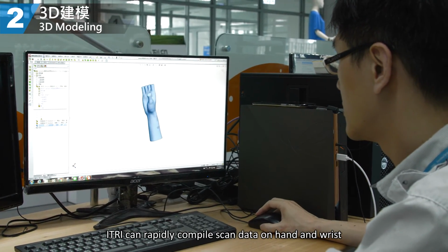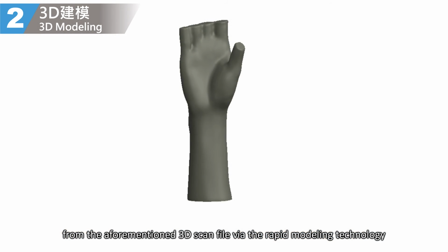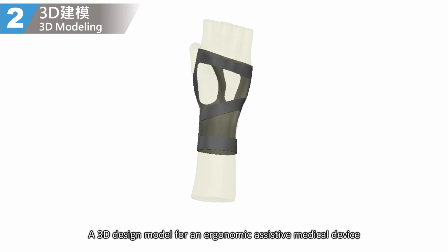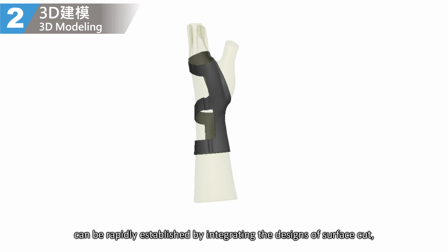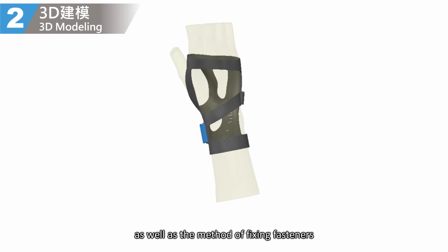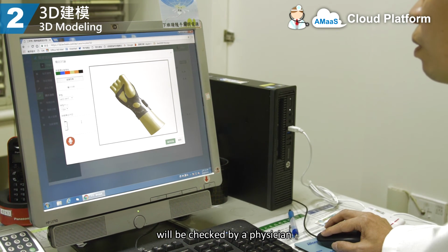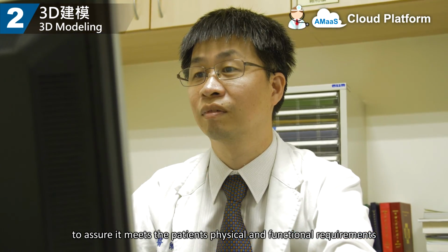ITRI can rapidly compile scan data on hand and wrist from the aforementioned 3D scan file via the rapid modeling technology based on a physician's recommendation. A 3D design model for an ergonomic assistive medical device can be rapidly established by integrating the designs of surface cut, thickness extrusion, and personal patterns, as well as the method of mixing fasteners. The completed design of an assistive medical device will be checked by a physician to assure it meets the patient's physical and functional requirements.